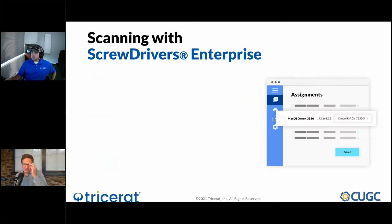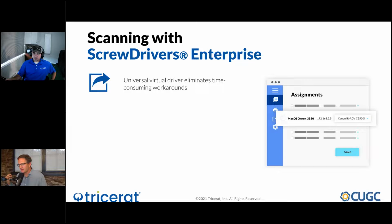And I've commented on scanning a few times, but I do want to take a moment to talk about scanning versus printing. There's a lot of similarities where printing is output and scanning is input, of course. And we use similar techniques, but it is a different beast in terms of ways Windows print management is done versus the way Windows does scanning. And so we have developed a virtual scan driver as well. And so from the client, it can interface with the scanner of Twain or WIA, and then it presents itself as a virtual driver on the server.